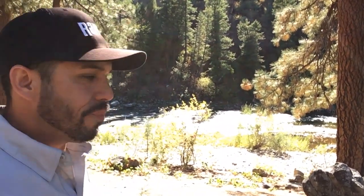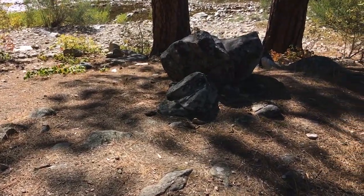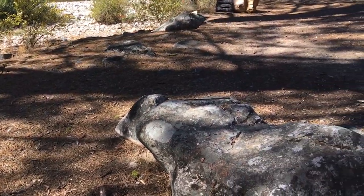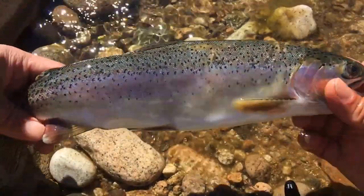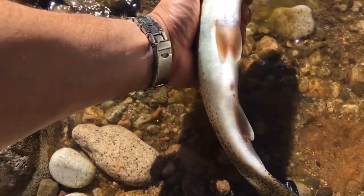I think I found a spot to cook up my fish. I'm gonna cook up that trout and have some lunch. But check out the spot I found. Right next to the river, got some shade, some boulders, nice little flat area. I think I'm gonna cook right on that rock right there. That'll be perfect. Okay, we got Mr. Trout here. I'm gonna clean it up and get it ready to cook.